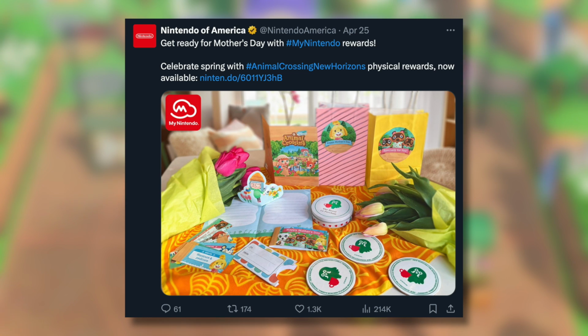and people will snatch them up really quickly. After all, they are freebies at the end of the day. You do need your points, but everyone loves the free physical rewards that you can get from My Nintendo, and these ones are just great.